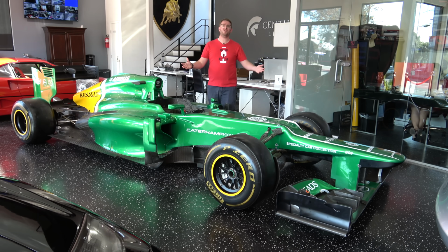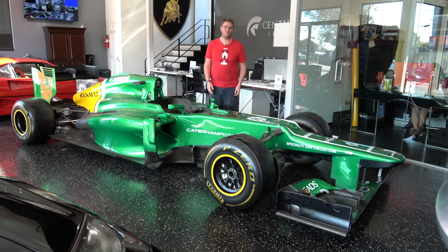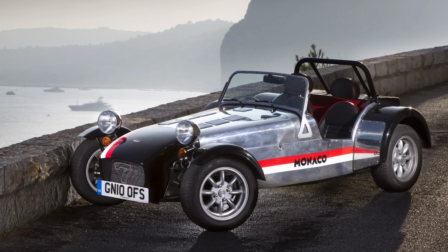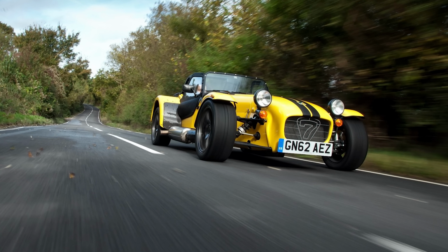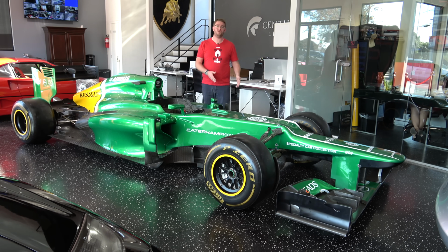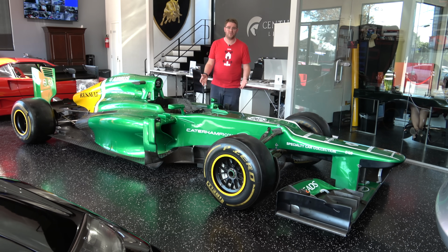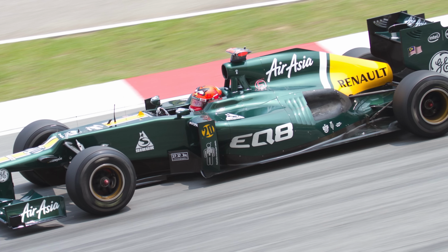And we begin the story of the CT03 by first discussing the Caterham Formula One team. If that name sounds familiar, that's because they also made road cars. They were purchased and folded into an entity called Caterham Cars, and they had the Caterham road car division, and they had a Formula One team. The Caterham Formula One team took over from Lotus F1, and they raced from the 2012 until the 2014 season, when they folded. This car, the CT03, took over from the previous generation Formula One car from 2012, the CT01.